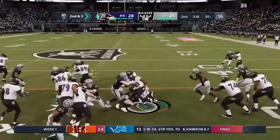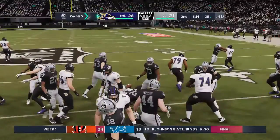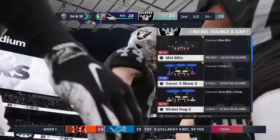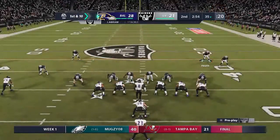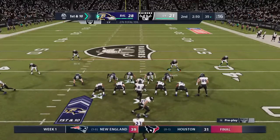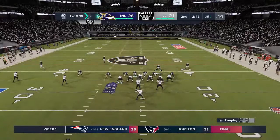The give is to Jones. And he's able to take this one up to the 35-yard line. A gain of 5, good enough for the first down. Ball up to the 35 now as they come up on 1st and 10. And a Raven first down.